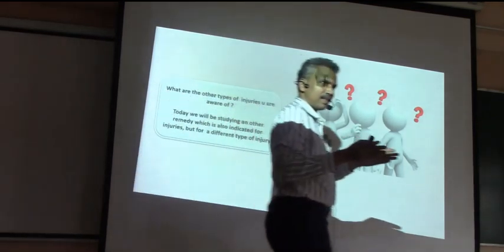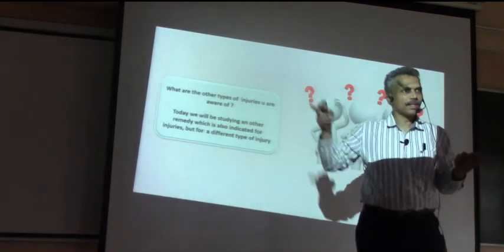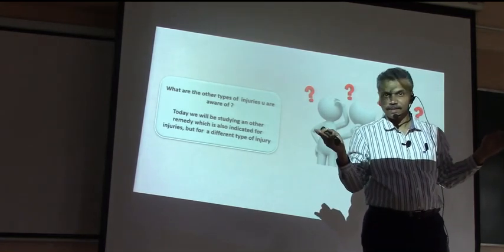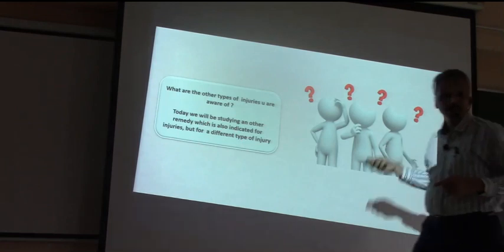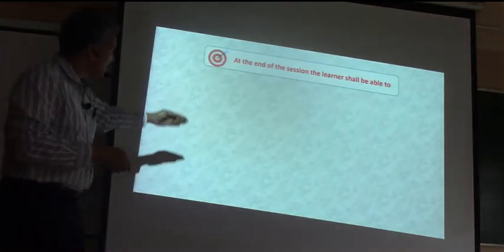At the end of the class, I assume you'll get a lot of clarity. Injury in Ledum and the injury that we are talking about in this particular remedy are way apart. So we will discuss a remedy, but this remedy has a different type of injury. So what is this remedy that we are going to discuss?